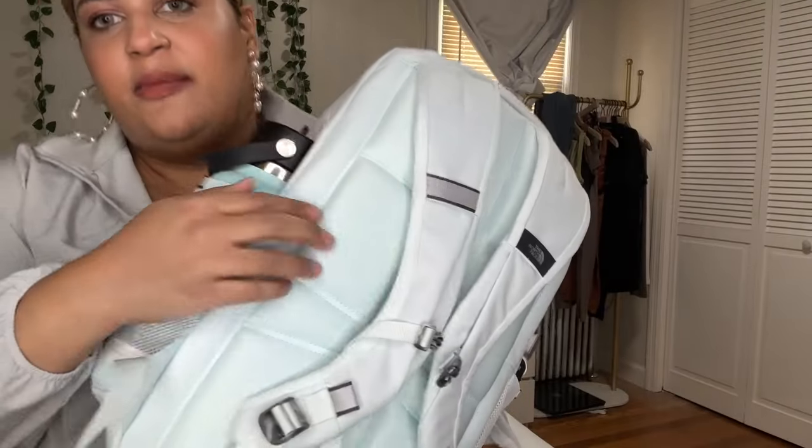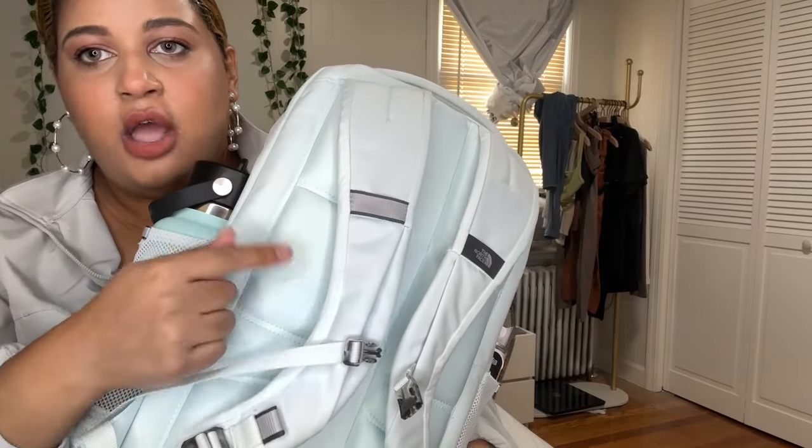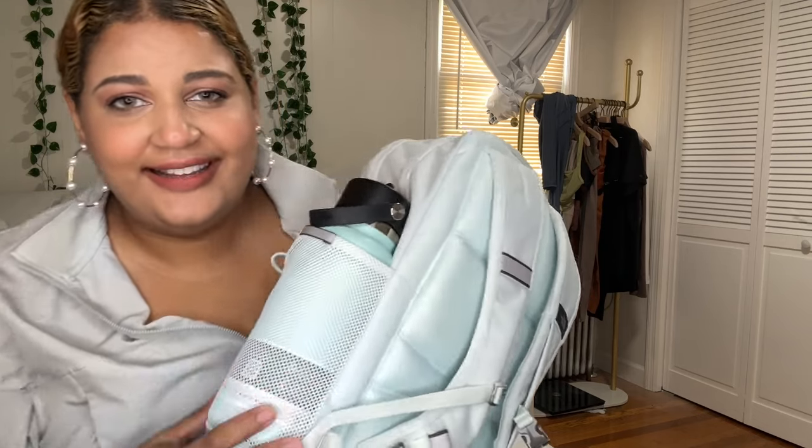First, let's start with the back. The back has these little cushions, which is one of the main reasons that I got it. And then it has cushions here. But it's one of the main reasons that I got it because I'm going to be commuting and I need to make sure I'm going to be wearing this all day that it is comfortable.